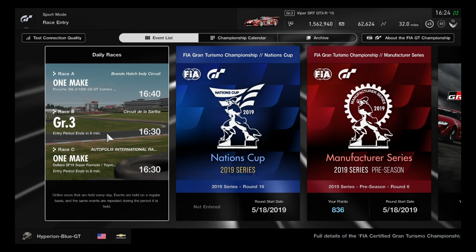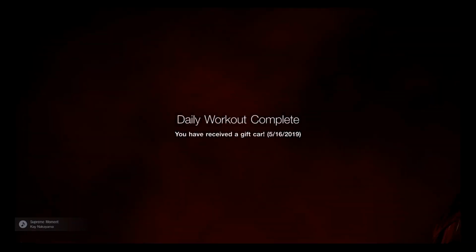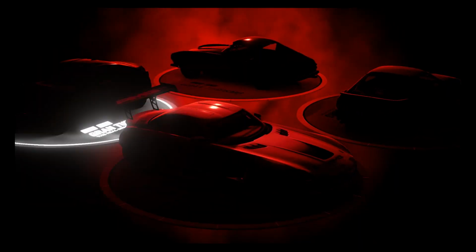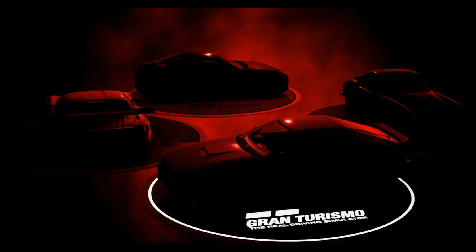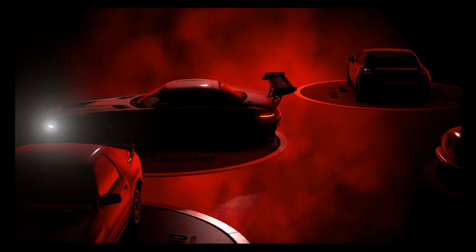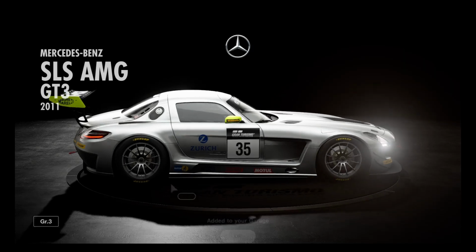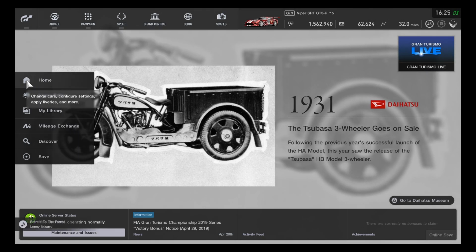Now, looks like the total mileage of 3.32 miles is complete. Let's see which gift card today's daily workout gives us for today. Looks like this is going to be the usual, and looks like a classic Ferrari is now going to be in, not just a Ferrari, but an SLS AMG GT3 is now received. It could be quite good to make a good variant livery design for the same car as you already received.